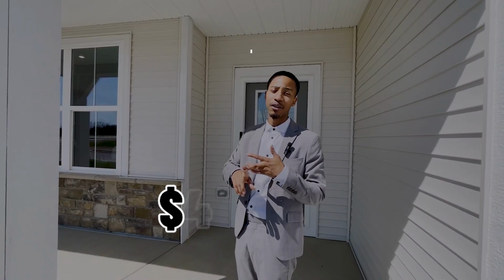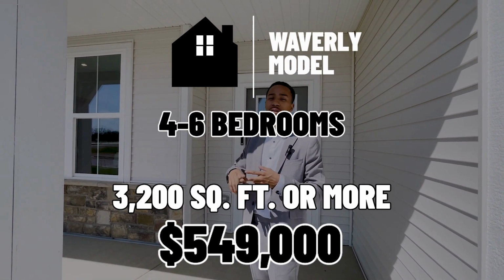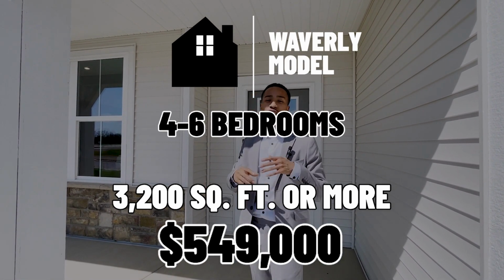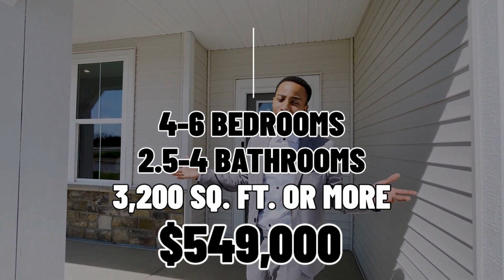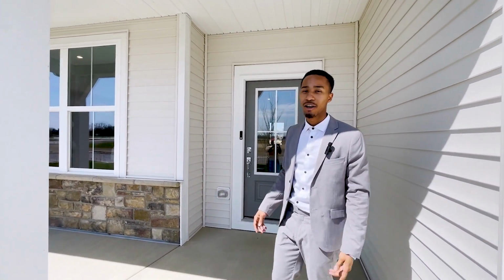You're going to be starting at $549,000. You're going to get 4 to 6 bedrooms, 3,200 square feet or more, and 2.5 to 4 bathrooms. So again, you're going to have more than enough space for you and all of the family to pull up. All right, but we're going to go check out this model right now. Come on.